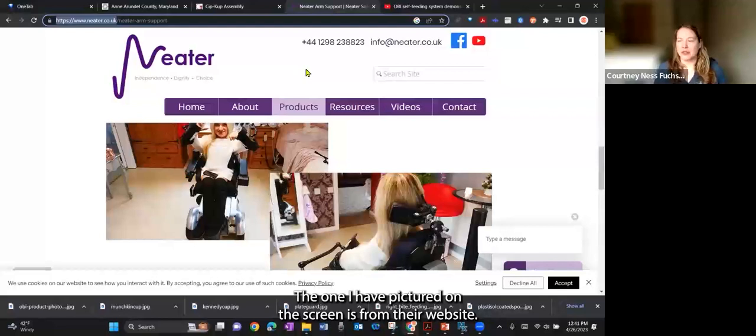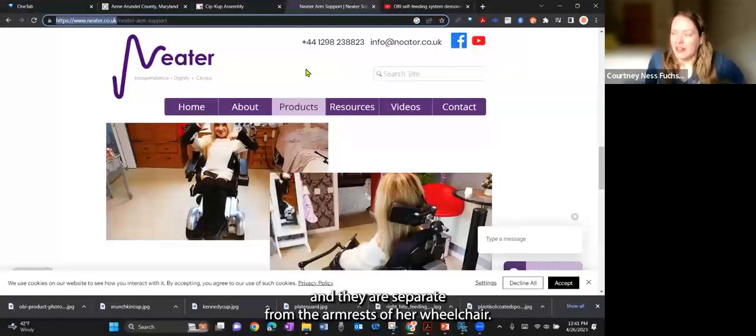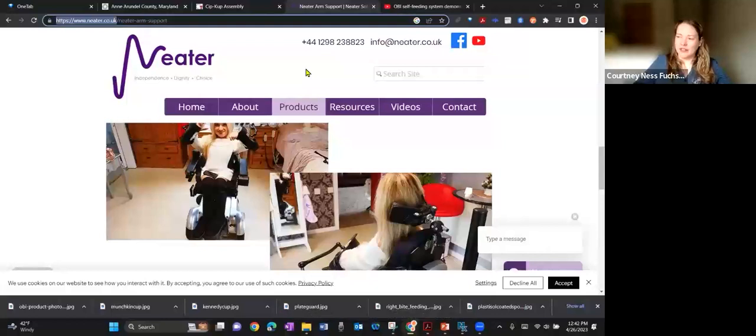It's a young woman who uses a power wheelchair, and it has supports for her arms that help to stabilize them. And they are separate from the armrests of her wheelchair. They actually have a series of levers on the back that help to provide some stabilization to her arms while eating or drinking.